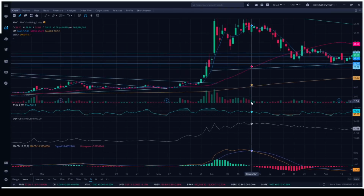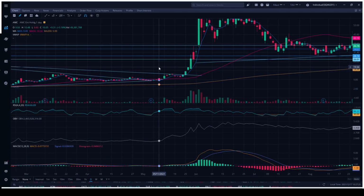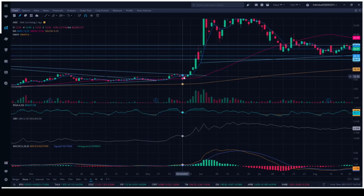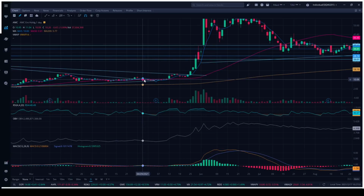Zooming into the pre squeeze event that I called out, I think it was back on May 25th when I called out AMC was going to squeeze, and we had this big green candle, where we moved from $10 all the way up to a high of 14.20, and we stayed on that trend. We sold off a little bit and kind of leveled out. It was a really short term wedge pattern that you can't really see just because we're on daily candles, but this was a bullish pennant here.